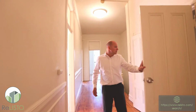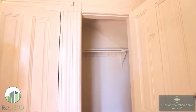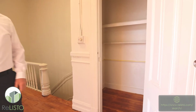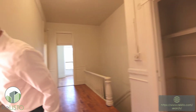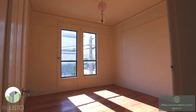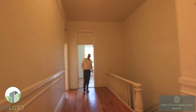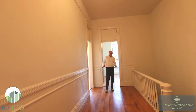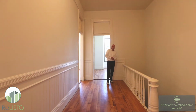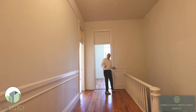Now, you probably want some storage, and this property does not disappoint. You have a big walk-in closet right here, and more storage right here. Which is really, really nice. Another bedroom right here. Again, 5 bedrooms, so lots of space. This is the landing right here. I've seen people really take advantage of this space as well because it's so large to put a couch here or something and really make this into another little space that people can enjoy. Office or whatever have you.